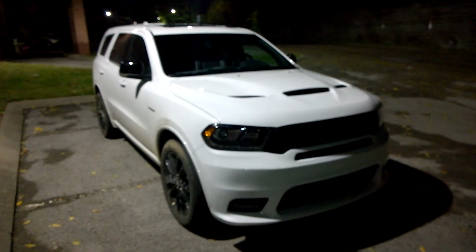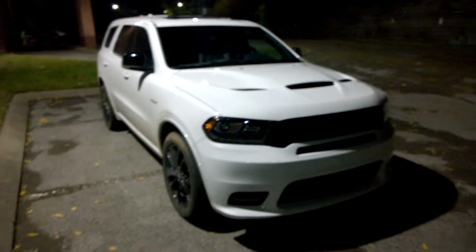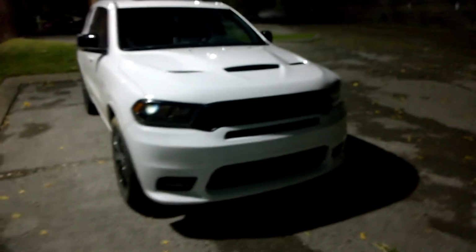It still has the same data infotainment center, which we'll get into in a second. But I can't necessarily complain, because hey, you still get an SUV with a Hemi in it. So, but here we are.